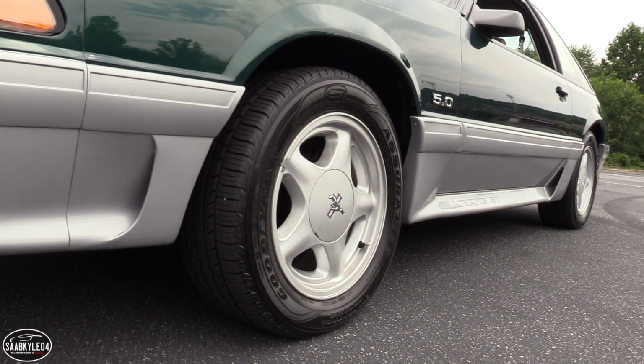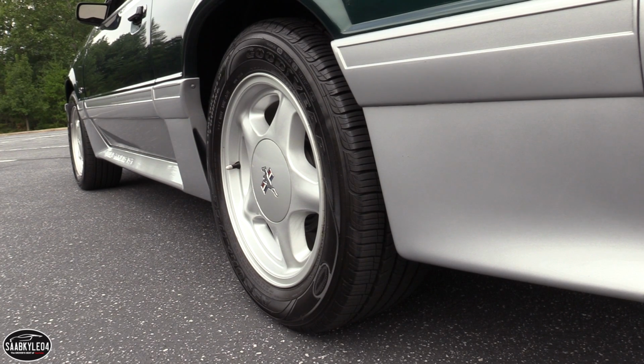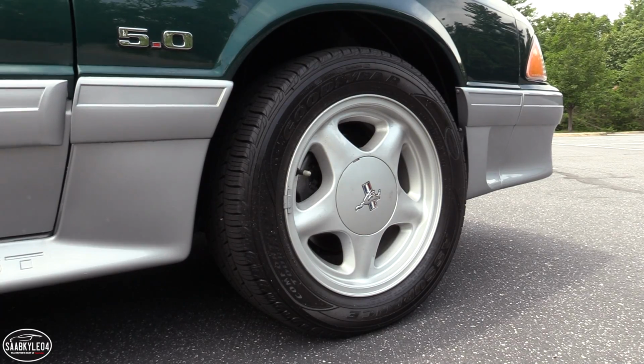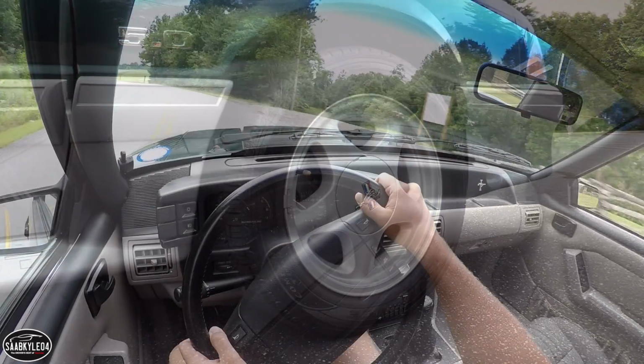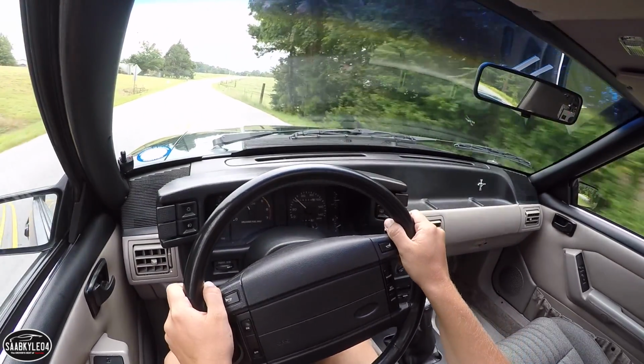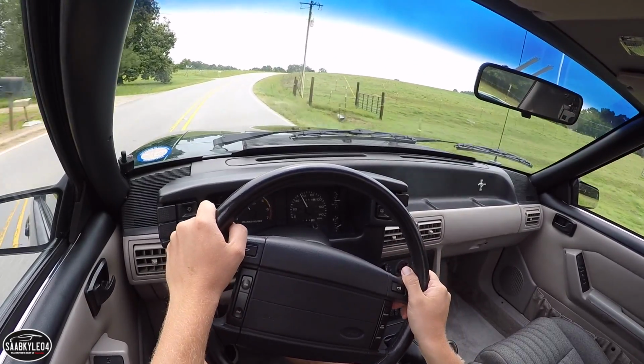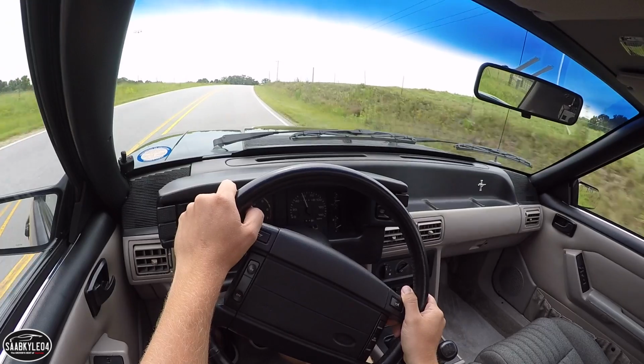These 16 by 7 inch 5-spoke cast aluminum wheels were only offered on the GT and V8 equipped LX models. They're wrapped in 225/55 tires. One thing that kind of took me by surprise was how well this particular car drove. With incredibly low miles, it was almost like traveling back in time.